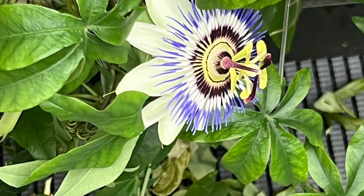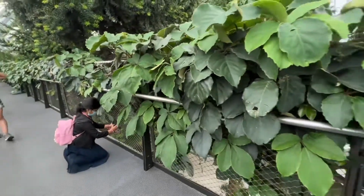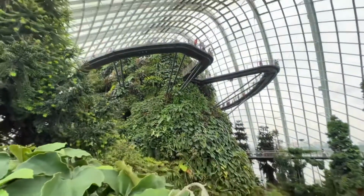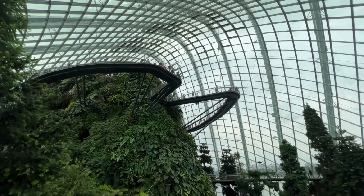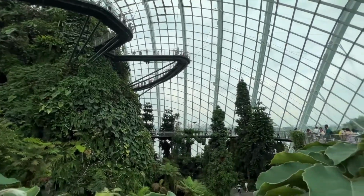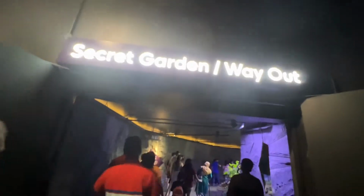On the way, when we were walking on the bridge, I saw a beautiful flower. Then I said to my parents that I found a beautiful flower. So it was so nice and new. And can you see the bridge over there? It is so nice. Now we are at the Secret Garden on the way out. That means we are exiting, but there is also a Secret Garden.